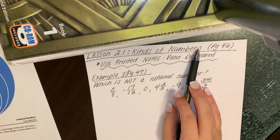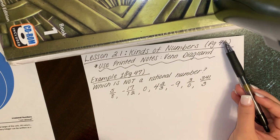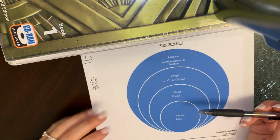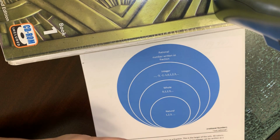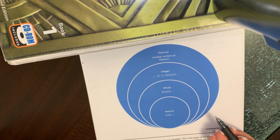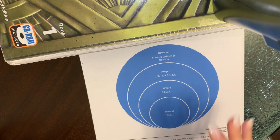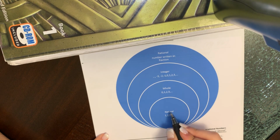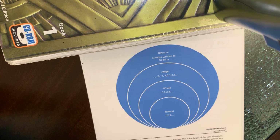Basically, kinds of numbers. There are so many different kinds of numbers, and if you look on page 46, you're going to see a bunch of different types of numbers, which are right here on this Venn diagram. The first one that I want to emphasize are natural numbers. Whatever I write on these printed notes, feel free to write along as well. I'm going to try my best to write around this Venn diagram, but not too much, so you're not too confused. We're going to start off with what a natural number is. This is one kind of number that we can talk about.